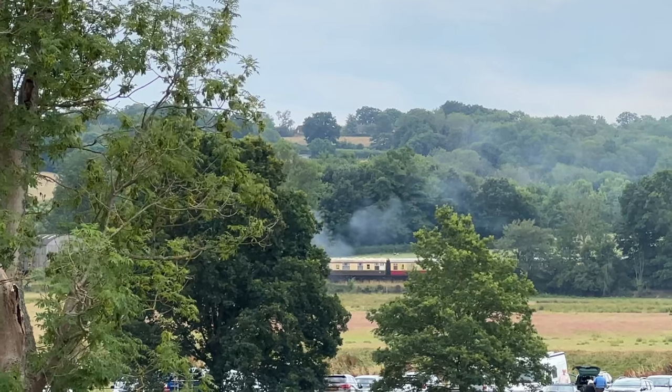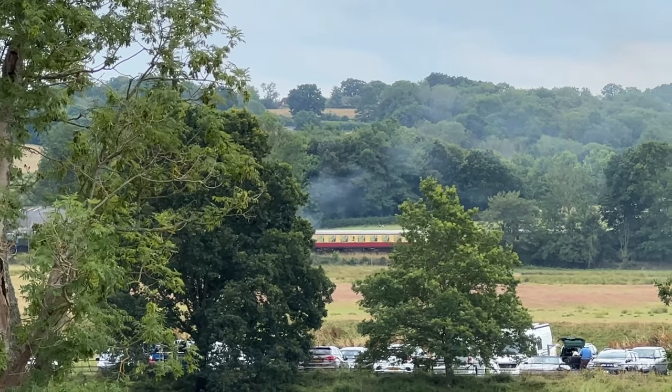And there is 2 seconds of the steam train going by above the pillbox. And next we are going to Great Dixter. We're having a little unplanned stop.